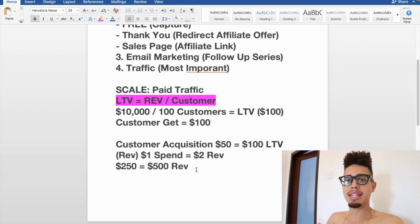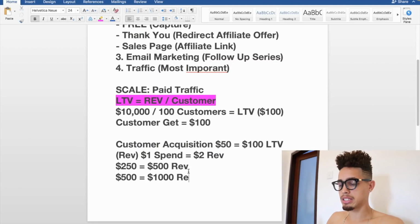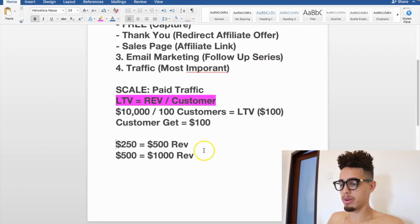Now, once I get there, you can start printing money, right? With this next check, I'm gonna get $500 in commissions, and I'm gonna spend that on traffic, and I'm gonna make $1,000 in revenue. This is how you start scaling, guys. Because I'm spending $1, I'm getting $2, right?